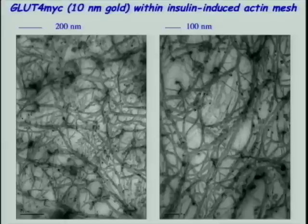So we collaborated with John Hardwick, and what we're showing here are images of the cortical mesh just beneath the membrane, and that's those big filaments you see throughout. And if you look at the 100 nanometer scale micrograph here, you might be able to see, depending on where you're sitting, black dots, and those black dots are gold-labeled antibodies labeling MYC epitopes on GLUT4. And you probably can see that they're all positioned along the filaments. So we think that in some way, the actin mesh just beneath the membrane is at least physically close to where the vesicles are.